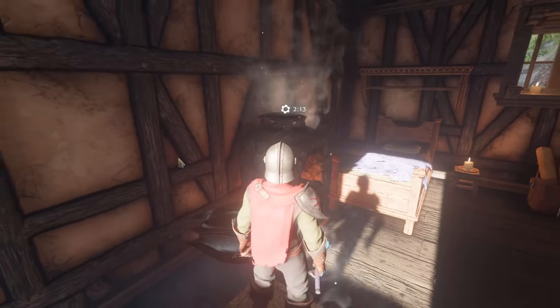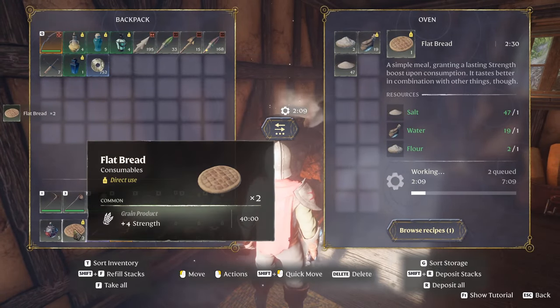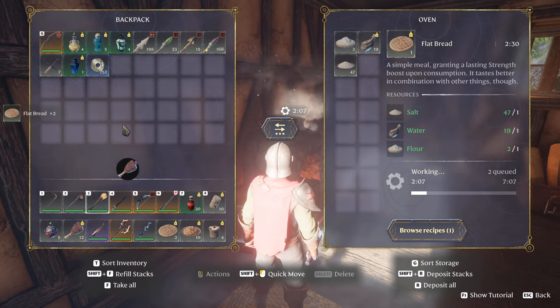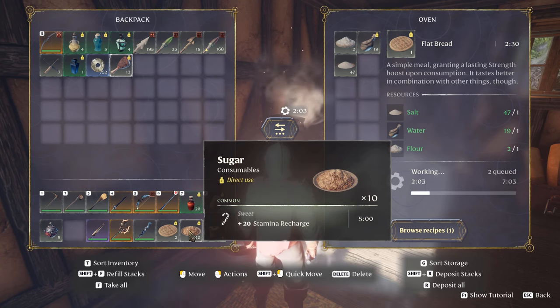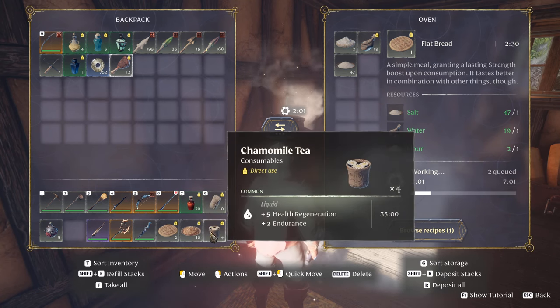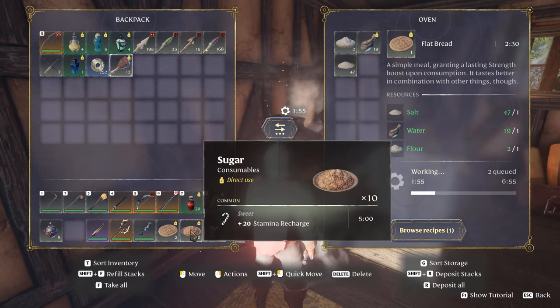How's our bread coming? Do we have any? Oh, there's two. All right, sweet. Awesome. So this will replace the meat. Plus 4 strength, plus 20 stamina, plus 2 endurance. This lasts for 40 minutes. That's a good long time to constantly have your strength going. Stamina is for 5. I wish this one was longer.